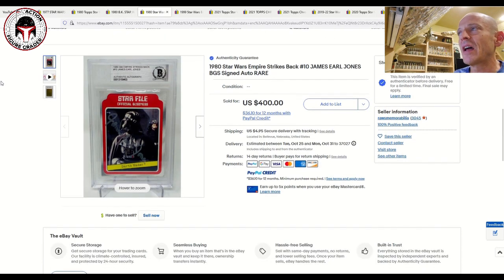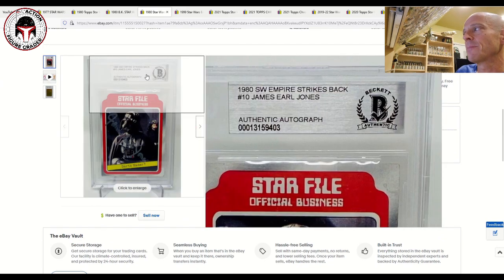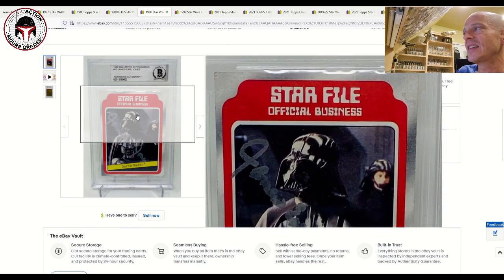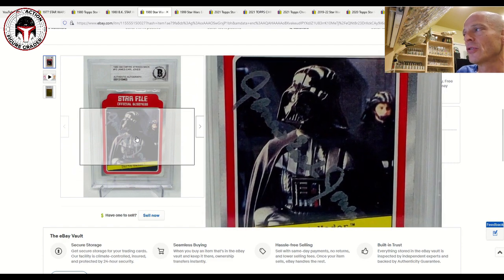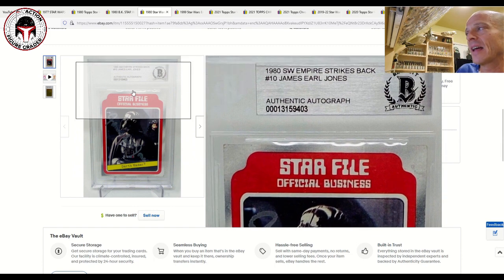Here was another really cool one. Now this was not really graded, but it was authenticated by Beckett Grading Services. They authenticated the autograph on this, and this is a 1980 Starfile Official Business Darth Vader, and it's got James Earl Jones's signature, and that's always been known to be a very expensive signature. He doesn't sign a lot of stuff, and as a result, you got to pay a lot of money for it.